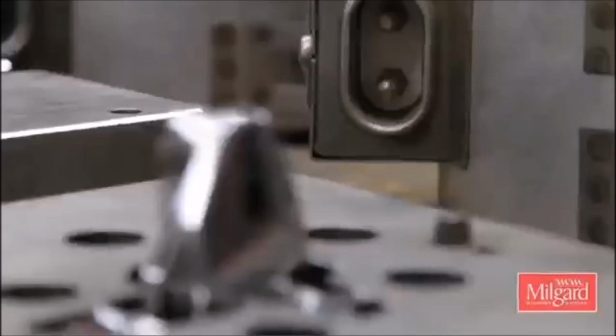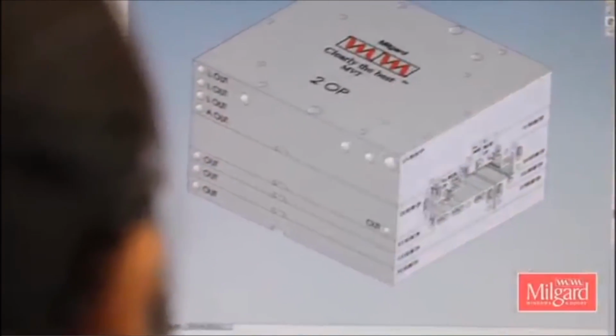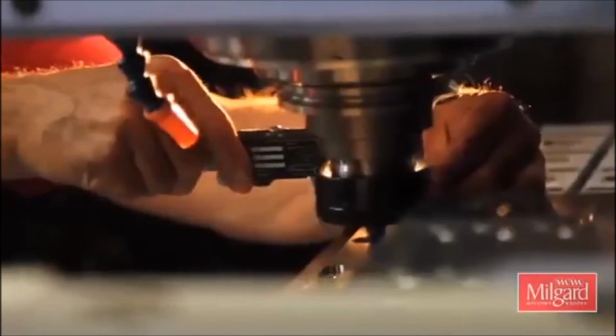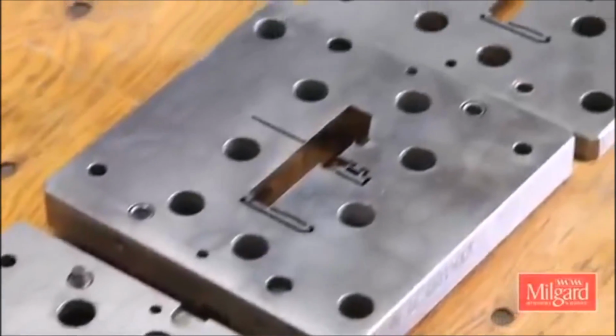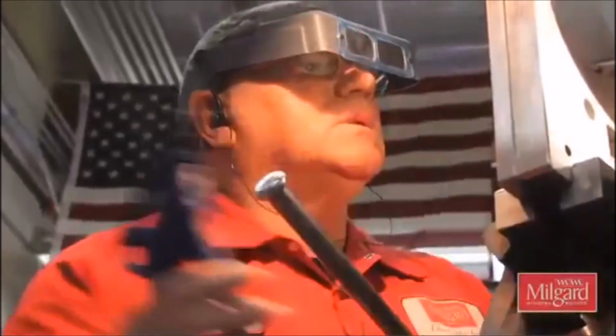Well, I'm really proud of the tooling that we make. To take one profile shape, design it, build it, tune it, takes about 3,000 hours. And you think about 6, 7 different shapes to build a window. It could be 20,000 hours. We've been able to put in a lot of our ideas into the tooling. We've had the freedom to do that, and I'm confident we make a good product.